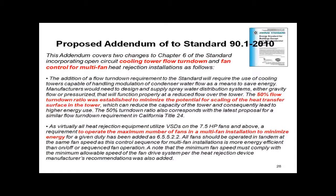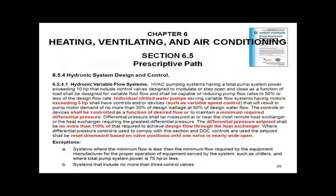As a matter of fact, I checked on this one yesterday. This addendum has been passed. This addendum has been approved, and when ASHRAE Standard 90.1 2013 comes out, it'll be a part of the new code, part of the law. But it's already been passed as an addendum. So just so you understand, that's how that works.